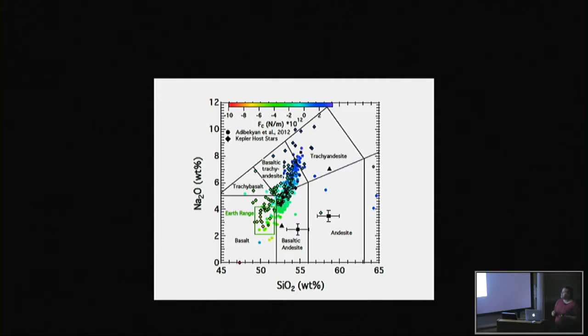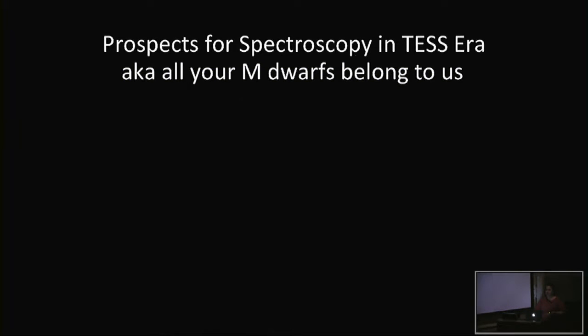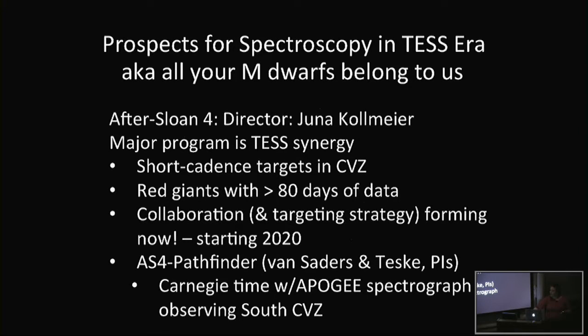We would love to test it, for example, with white dwarf debris disks. And then the last slide I have is basically saying to TESS, we can do an awesome job with your M dwarfs and getting important elements in there that you should care about when you're looking for Earth-like planets. And I wanted to highlight, I'm going to talk more about APOGEE-S4 in my talk, but we are aggressively going after planet host candidates that will be observed by TESS. Thanks.